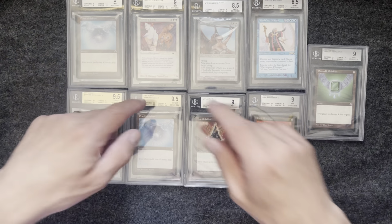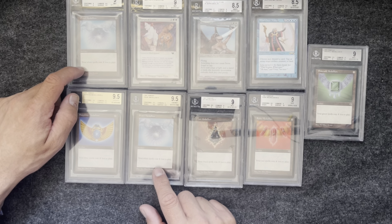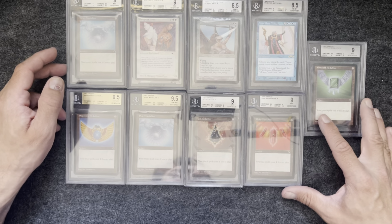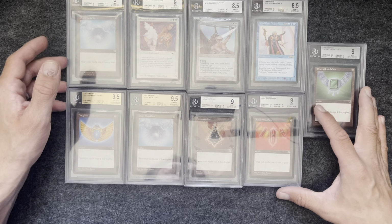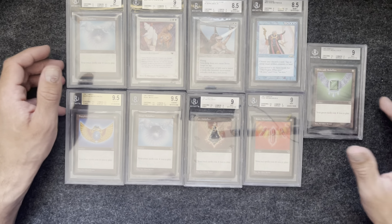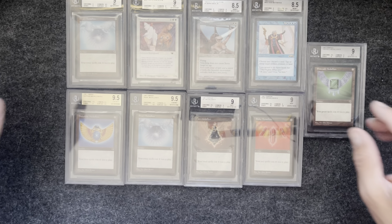But anyway, the Martyrs is excellent. Getting both pearl medallions in 9 and 9.5 is excellent. But the Mind Over Matter and Sarah Angel, I could have seen the corners getting bumped up to 9 on both of those, and those would have made those mint condition cards. But anyway, overall, I'm pretty happy with the return.